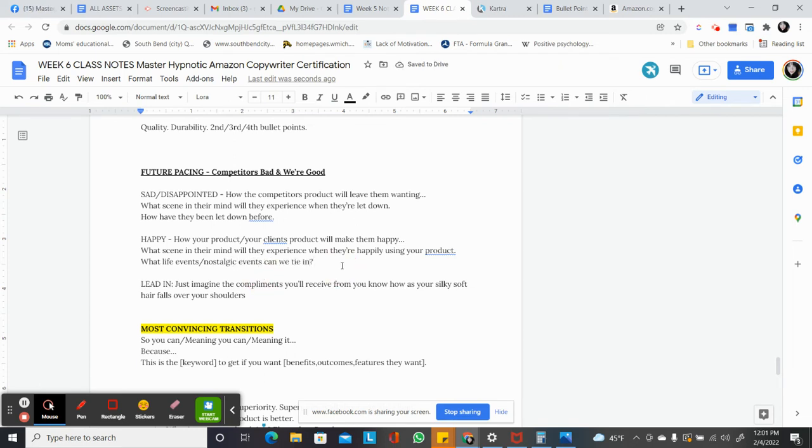These are just things like, after you get your hook for your bullet point, if you want to use future pacing, it's always a good idea to use future pacing. You can definitely use that.